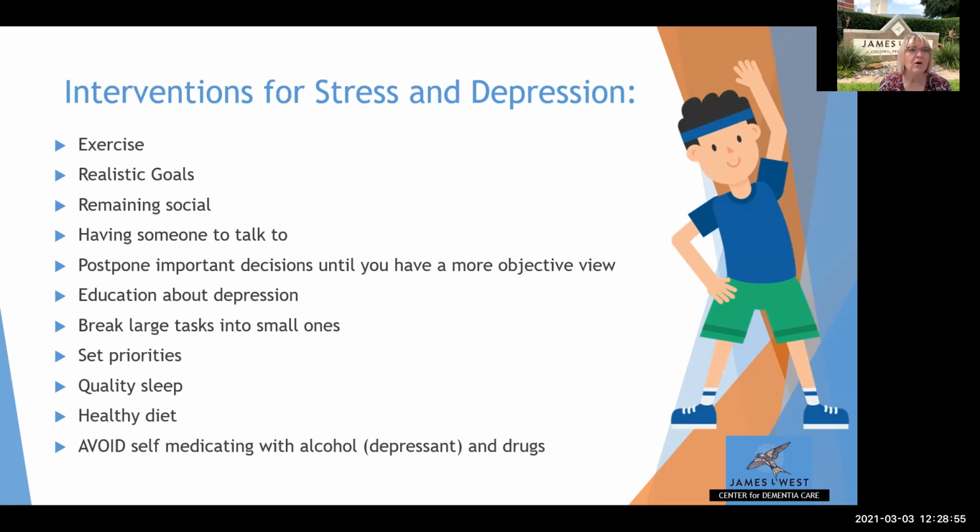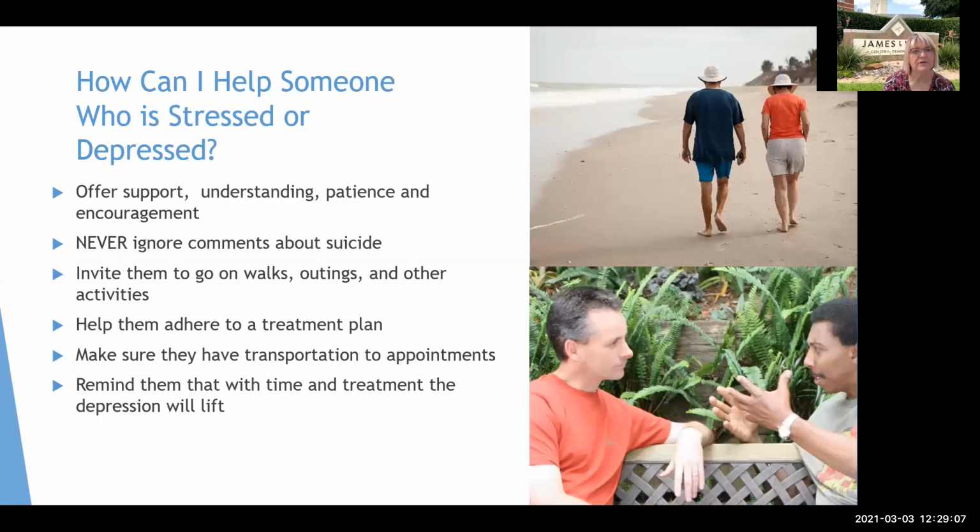Depending on how old they are when they're first diagnosed, we could be anywhere from 5 to 20 years. Most people kind of right in that 10-year. So making sure that we are doing some interventions for ourselves also. So these are some ways to help somebody who is stressed or depressed, making sure that we're offering them that support, never, ever ignoring signs or comments about suicide.